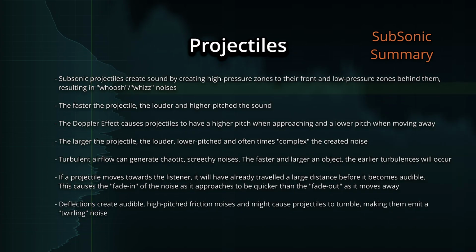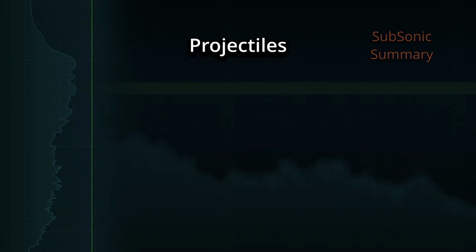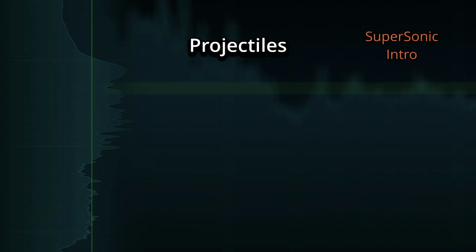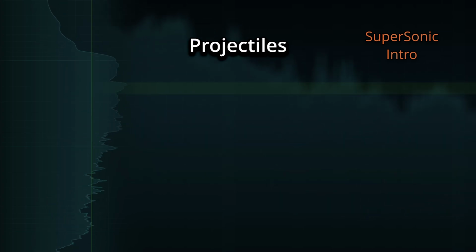Deflections create audible friction noises and may cause projectiles to tumble, altering their flight sound. Ricochets are basically more extreme deflections and result in erratic flight paths and deformation, which produces the classic ricochet sound due to uneven rotation. Now, all of this was about subsonic projectiles. But most bullets usually go supersonic, meaning faster than the speed of sound.